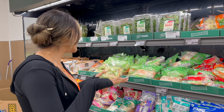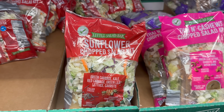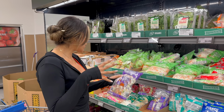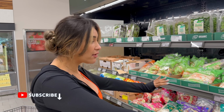Easy lunch. They have a really good selection. They have the Caesar. They have a little sunflower chopped salad. You want to go Asian. I feel like these are all just really easy, yummy options. They have everything included. So I'm telling you, toss your salad in, toss a little something into a pan or air fryer, and your meal is set.